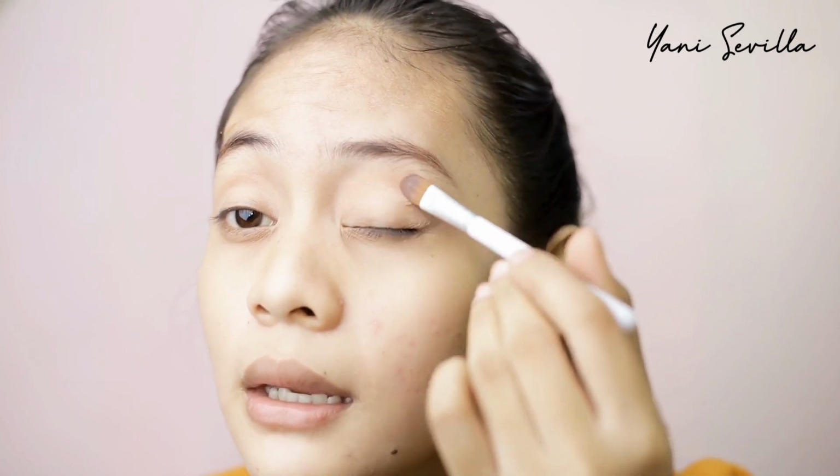Diba? Ayan, that's the color. So, wala kasing mirror tong mga palettes na to eh. Diba? Now, we are going to apply it right there.